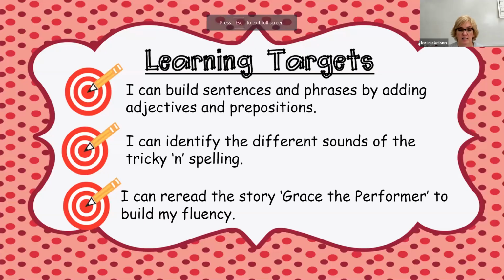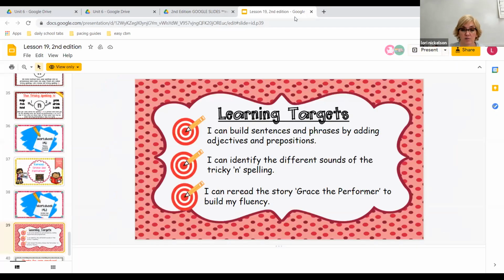Our learning targets today: I can build sentences and phrases by adding adjectives and prepositions. I can identify the different sounds of the tricky N spelling, and I can reread the story Grace the Performer to build my fluency.